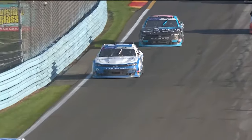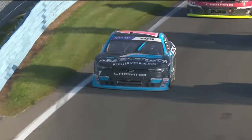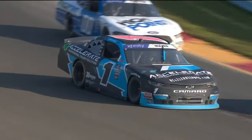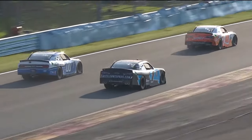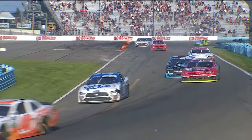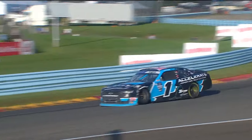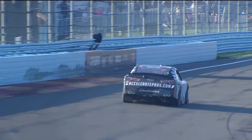Austin Hill adoring him a bit there as he goes by. I'm not sure if that was a congratulations or maybe didn't appreciate the way we raced. Up for interpretation. Mayer coming back around. He's got enough fuel to make another lap, so we'll see if he's got enough for a burnout.